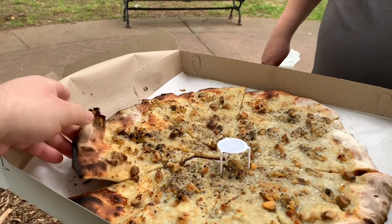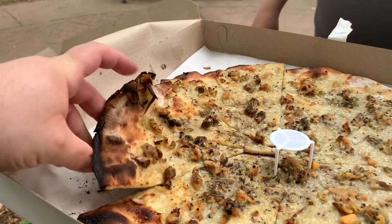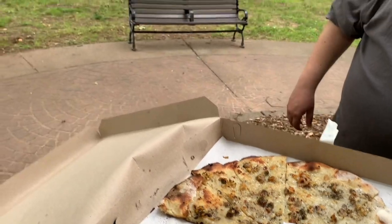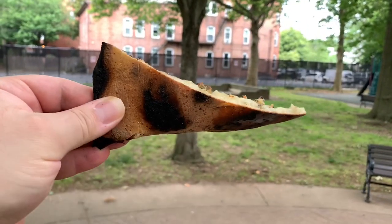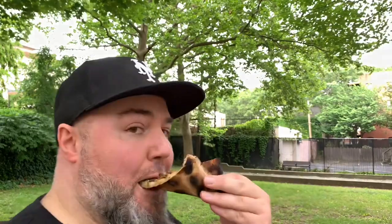Oh, my goodness. Look how light and airy that is. That is absolutely what I wanted to see and hear when I folded this bad boy. Beautiful undercarriage. Classic New Haven char. Absolutely. That is what I want to see. Big clam fan. Good exterior crunch with a delicate chew in the center.